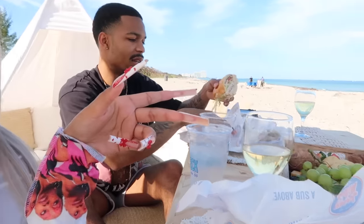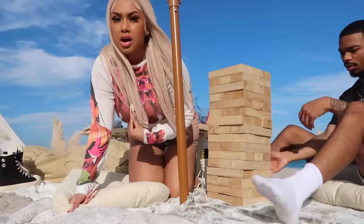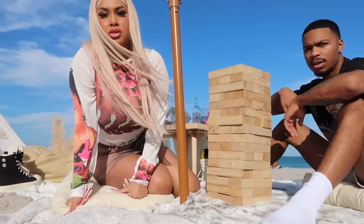We're probably about to play Jenga, sip our wine. I had half of my Jersey Mike's. I had a little bit of the board, but that's kind of a lot for just us. All right, y'all, about to play Jenga. We just moved it a little closer to the shade.